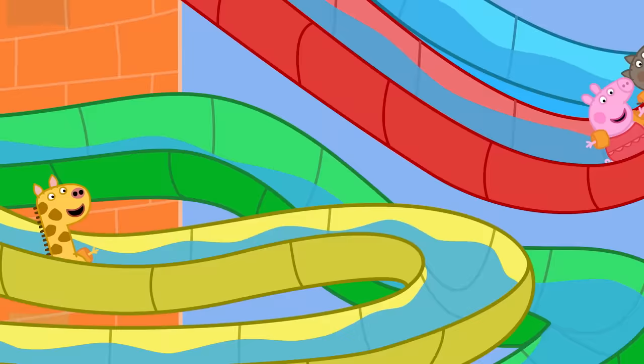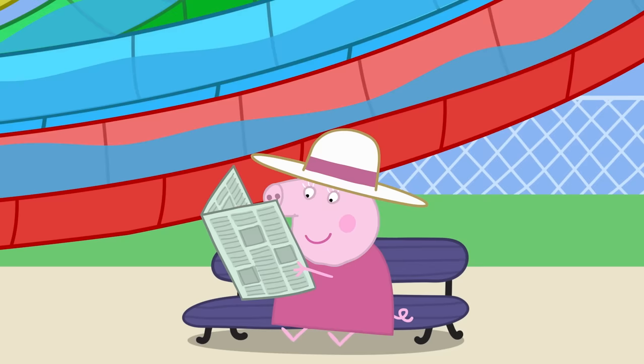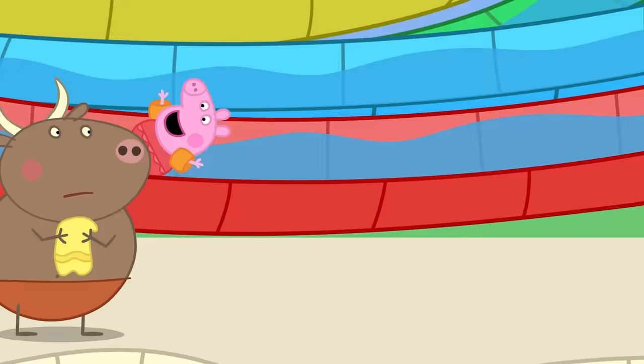And Danny Dog zooms into the lead, followed by Peppa. Then it's Gerald Giraffe and Susie Sheep coming up behind. It's incredibly close. Water slide racing at its best. Hello, Granny. Hello, Mr. Bull. Oh.